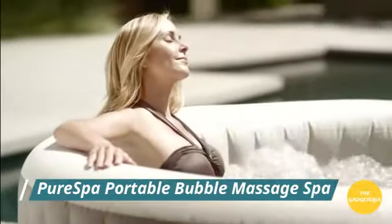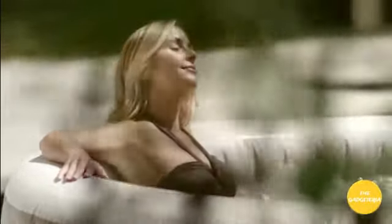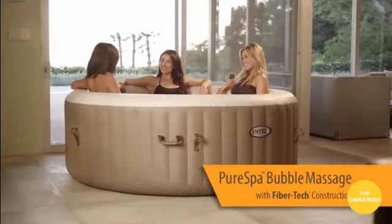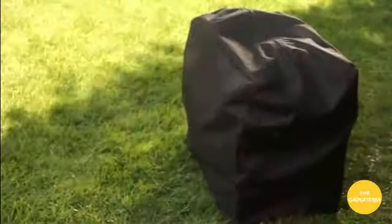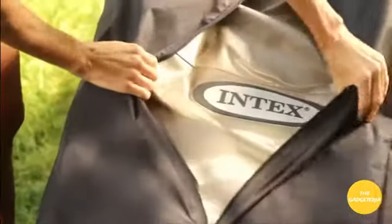Pure relaxation is a touch of a button away. Intex brings you Pure Spa Bubble Massage to provide the ultimate portable spa experience anywhere you go. The easy-to-use control panel activates 120 heated air bubble jets for a refreshing massage.